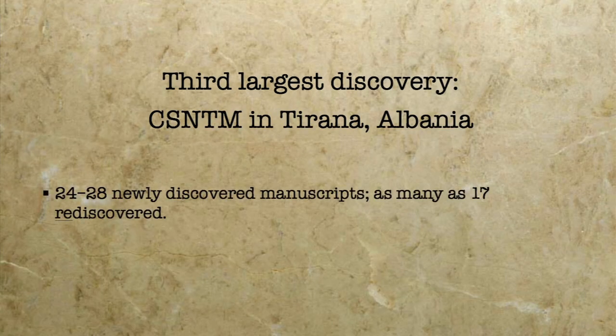Albania became a communist nation in 1945, and to get into the National Archives to look at the manuscripts was nearly impossible. We were grateful for the opportunity not only to photograph those manuscripts, but also to have so many discoveries that are discoveries technically as far as Western scholarship is concerned, although, of course, the National Archives themselves knew that they had these manuscripts. The number now, it looks like we've discovered somewhere in the neighborhood between 24 and 28 manuscripts, and rediscovered a bunch more, plus those original 13 that we photographed.